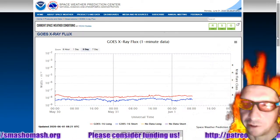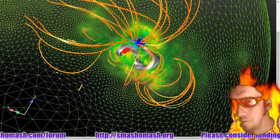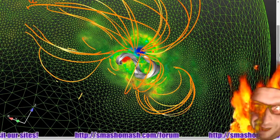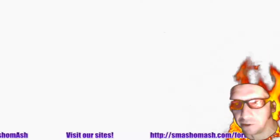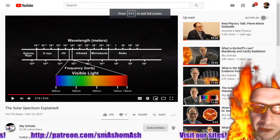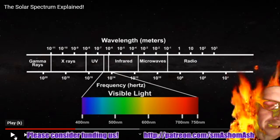We don't see any X-ray flares that are significant over the past 3 days. And let's talk about those M-class flares once again. The emission spectra of metals is completely different than the emission spectra and angular properties of gaseous emission spectra. Gas emits like a light bulb, and metals emit at an angle. So I would invite you to head over to Sky Scholar once again, the YouTube channel Sky Scholar, hosted by Dr. Pierre-Marie Robitaille.